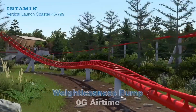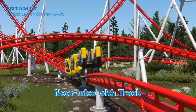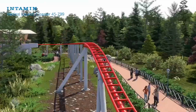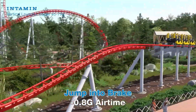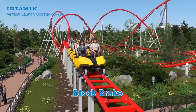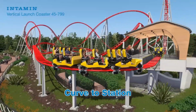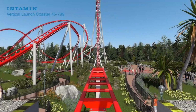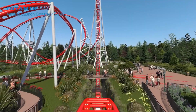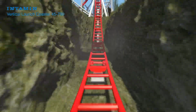I'll say this though, I think Intamin would probably jump up on my manufacturer list if I rode some of their newer rides, because I haven't really been on a new Intamin ride, and we need more of them here in the US, which it seems like we're starting to get, so that's a good sign for sure. I think they've definitely ramped up how many of the newer rides they're building. Obviously there's the one at Parque Warner Madrid, and then there's the one at Parc Asterix that's getting built at the moment. Yeah, totally agree. So alright, we're going to check out the POV of this coaster.